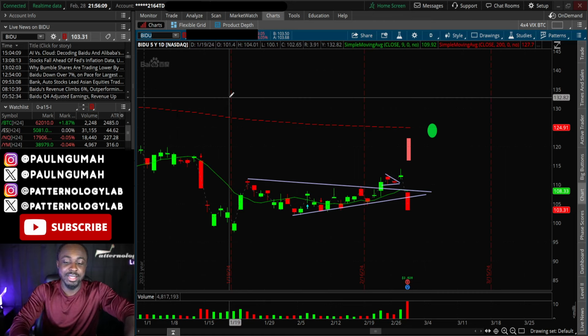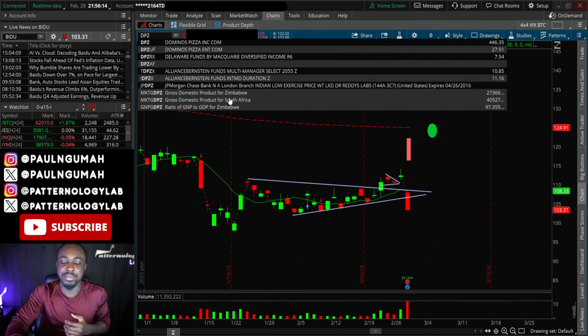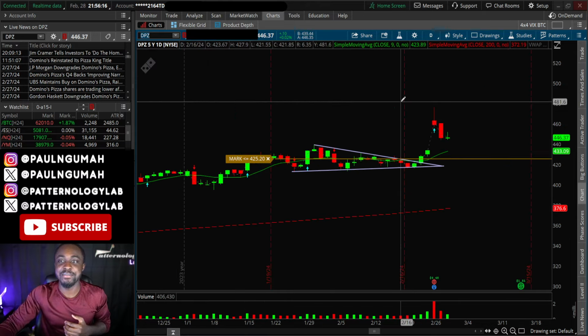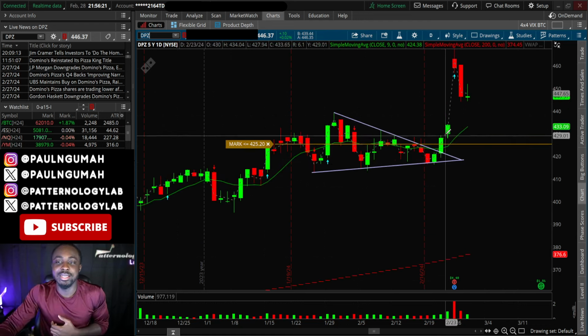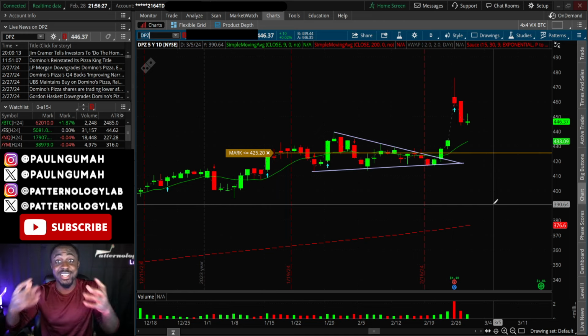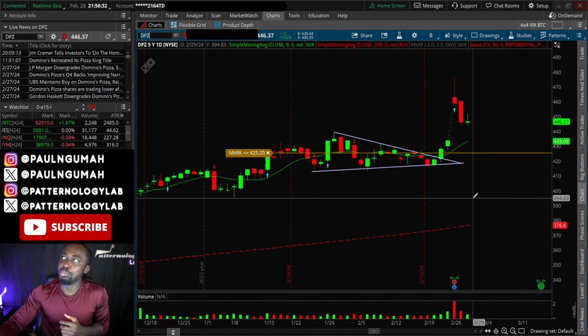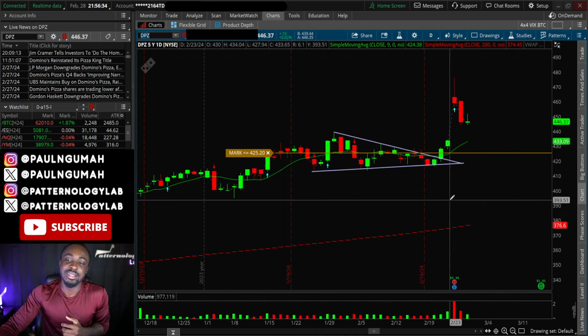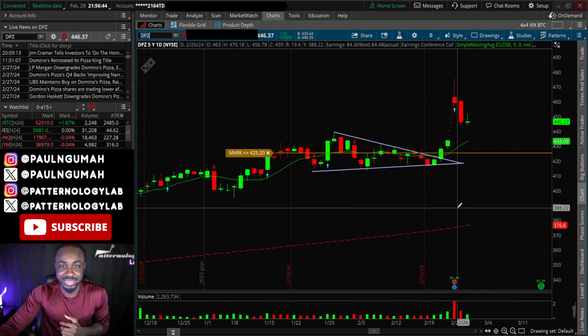Another one that I discussed in the Discord to watch for a long was Domino's Pizza. Domino's Pizza also had a bullish pennant and looked like it had potential. Earnings came around and pushed it up, which makes sense. So the moral of the story with earnings is that holding through earnings is gambling and anything can happen. If you're going to gamble through it, manage your risk and size small.